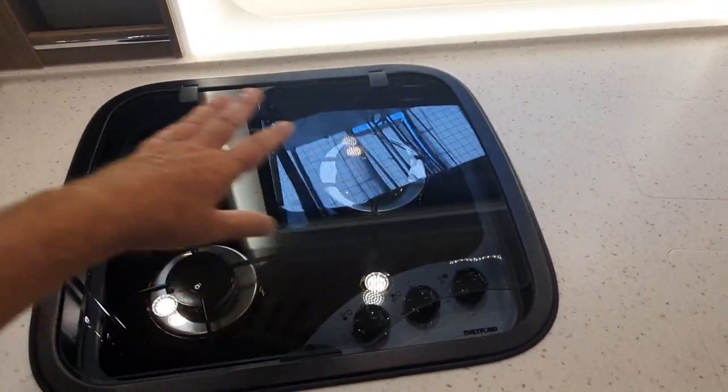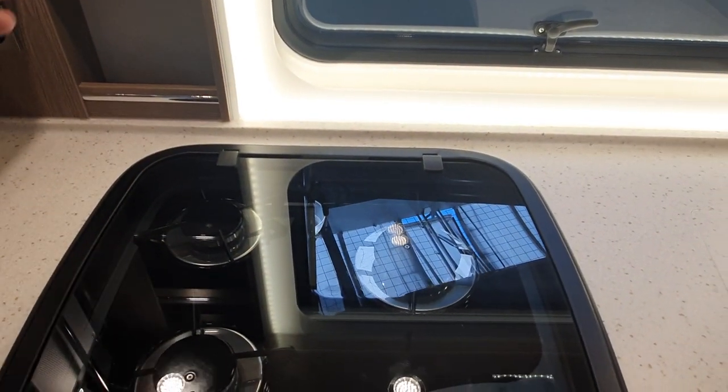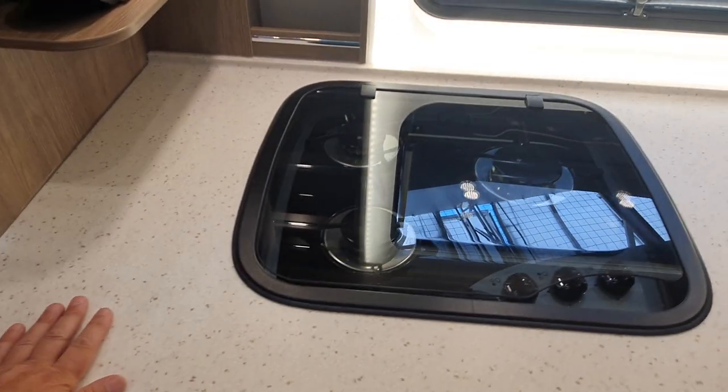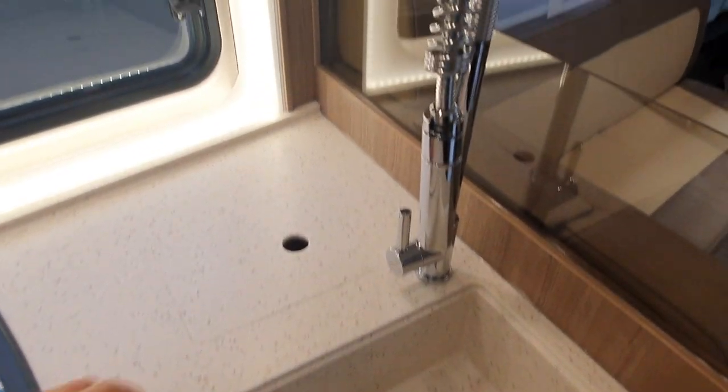Three burners. This Thetford, I've been using in a number of liners, I've noticed. Dethleffs use it, Concord use it. And it's sort of recessed like that. It's quite good. Here we have two burners with a domestic sink.